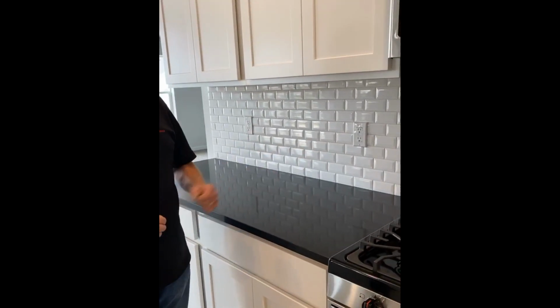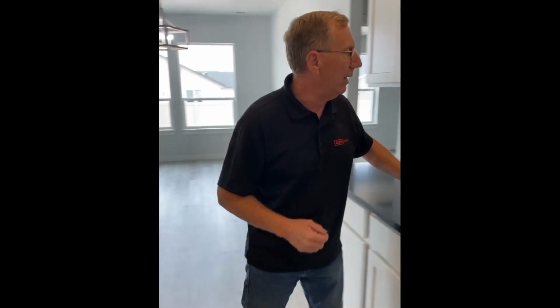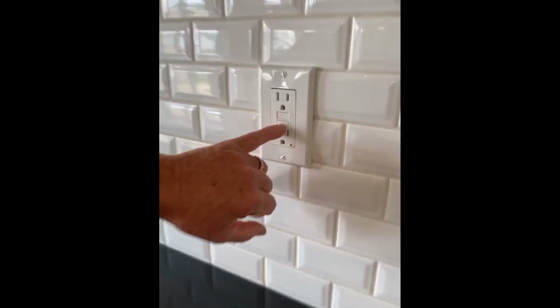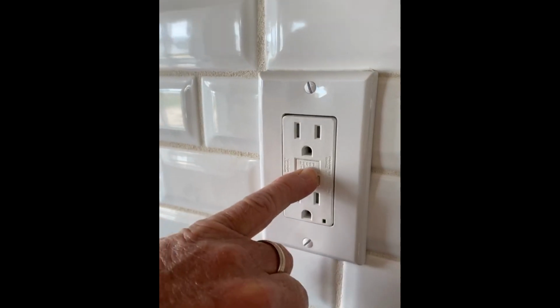The reason is, anytime you may have water with electricity and there happens to be an issue of water arcing or something of this nature, it immediately shuts off. Okay, you corrected the problem where the water hit the electrical line. This is tripped, meaning this. If I come here, you're going to see one says test, the other one says reset.